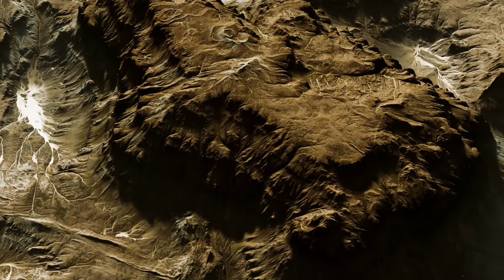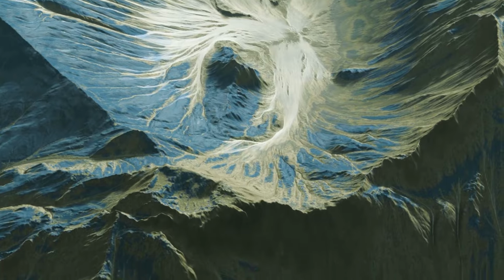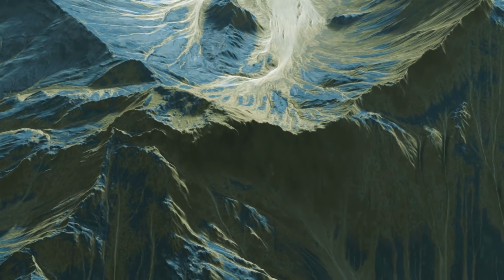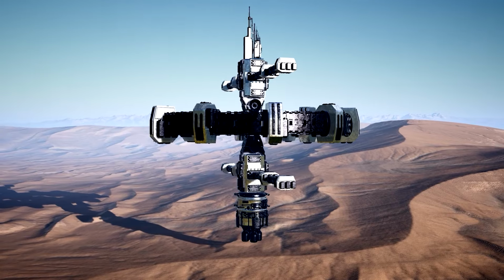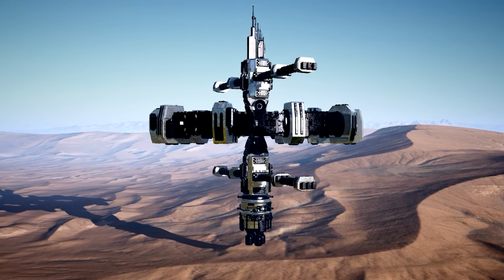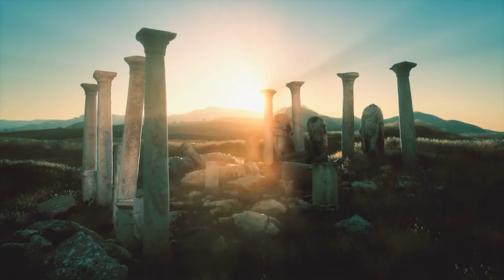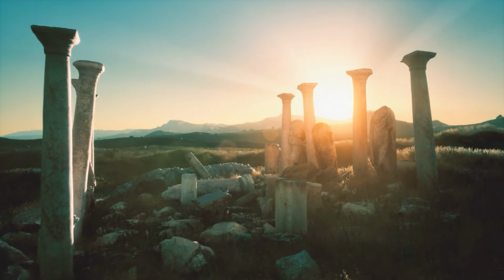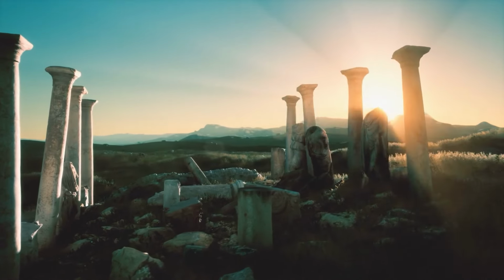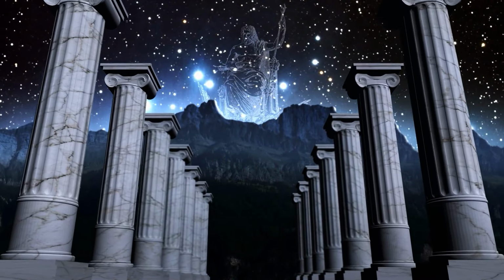For centuries, we have gazed at the stars and wondered if we were alone in the universe. This question has haunted human imagination for thousands of years. Ancient civilizations held beliefs about the stars that were deeply intertwined with their cultures and religions. For the ancient Greeks, the night sky was filled with gods and heroes. Stars and constellations represented mythological figures, and their movements were believed to influence human fate.